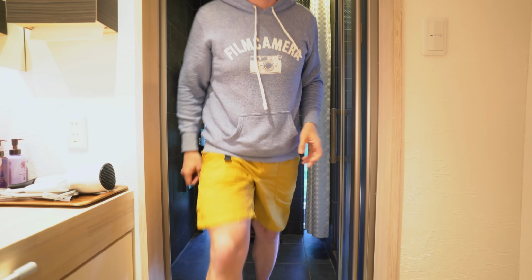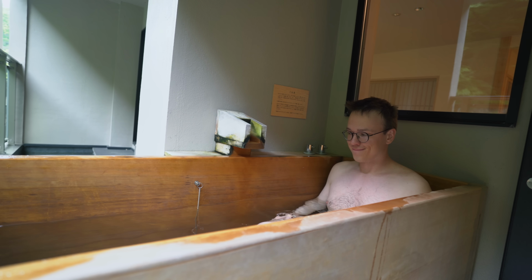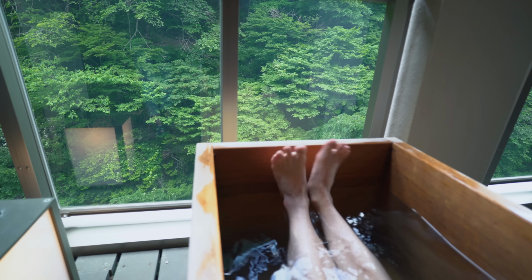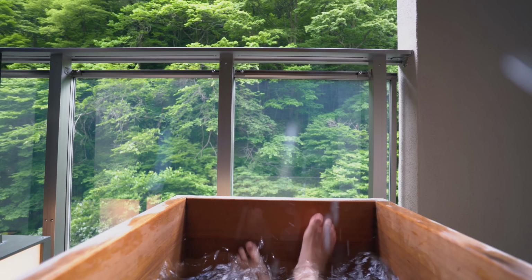Shower. You shower before you take a bath. Private bath, that is. So peaceful.